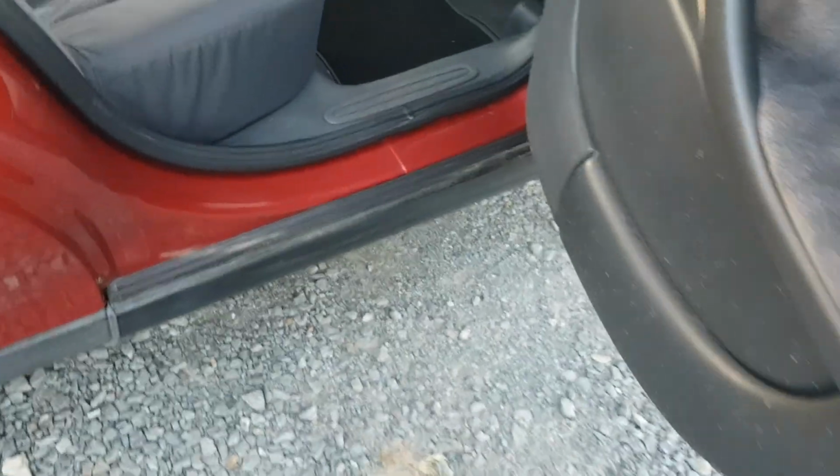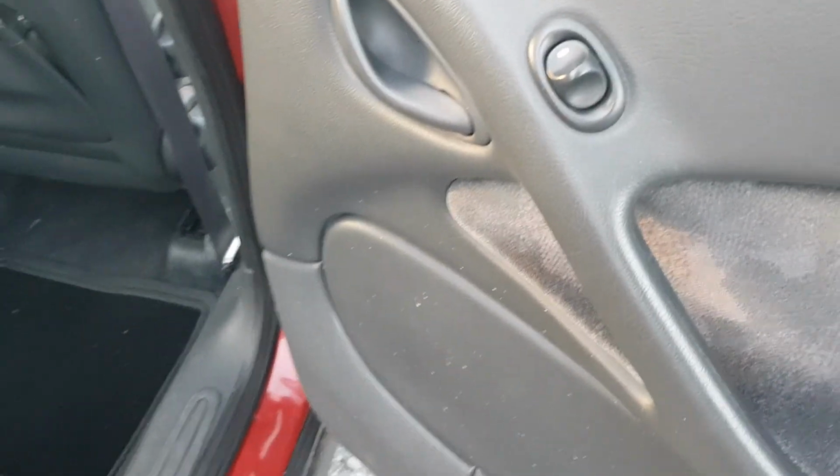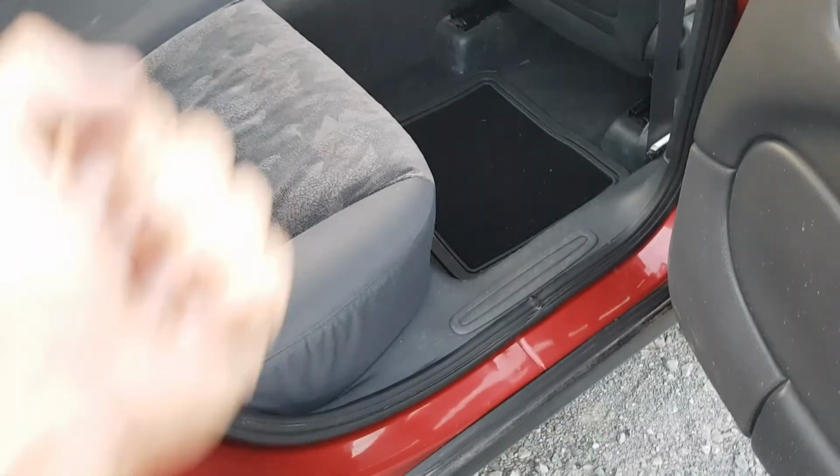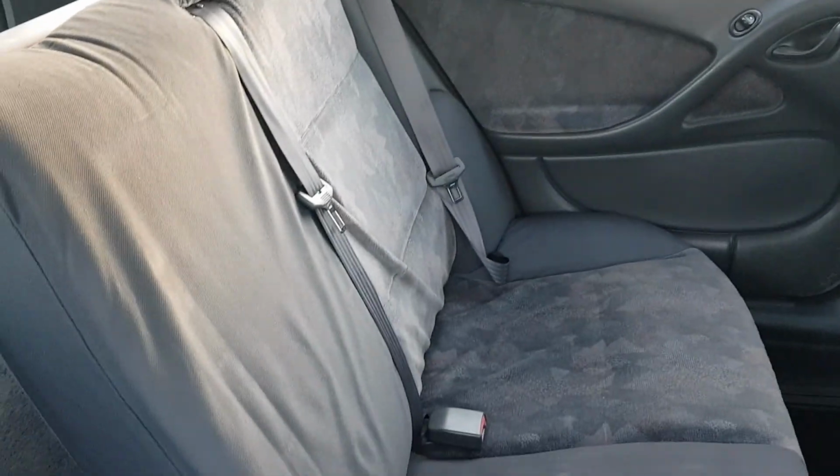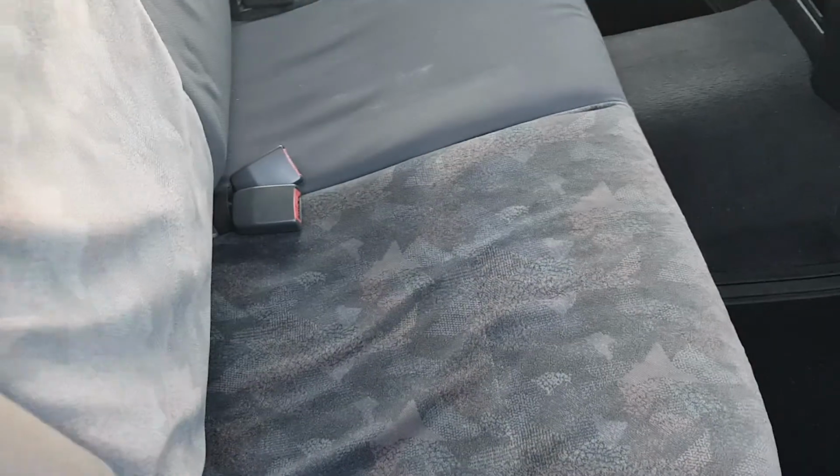So let's have a look in the back here. Power windows in the back. Some of these have got the strong arm window winders to pump your guns. This one doesn't. So what you can do is pop that seat down like that. Oh, I just want to show you the condition of the seats. They are not seat covers, folks. They are the seats. Oh, and you got to lift that there, push down, lift up. There we go. So the seats are all in great shape.